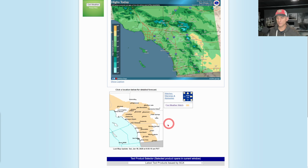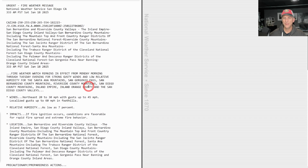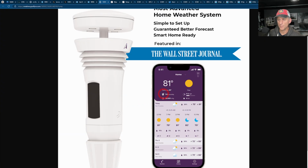But this is San Diego National Weather Service and Fire Weather Watch. You see these golden areas across the higher terrain mainly that may be extended out into some of the lower elevations. We'll see how that goes. But it's a Santa Ana wind event, and perhaps more than one of them, as we continue the offshore flows through the upcoming days and probably on through next week. Localized gusts of 60 miles per hour, some very low relative humidity. So here we go again, folks. We are going to be dealing with favorable conditions for rapid fire spread and extreme fire behavior.